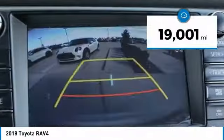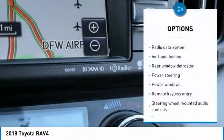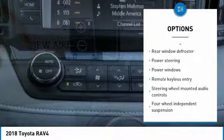This vehicle has less than 20,000 miles. Here are some of this vehicle's great options: traction control, dual airbags, air conditioning, power steering, four-wheel disc brakes, power windows, electronic stability control, rear window defroster, trip computer, remote keyless entry.